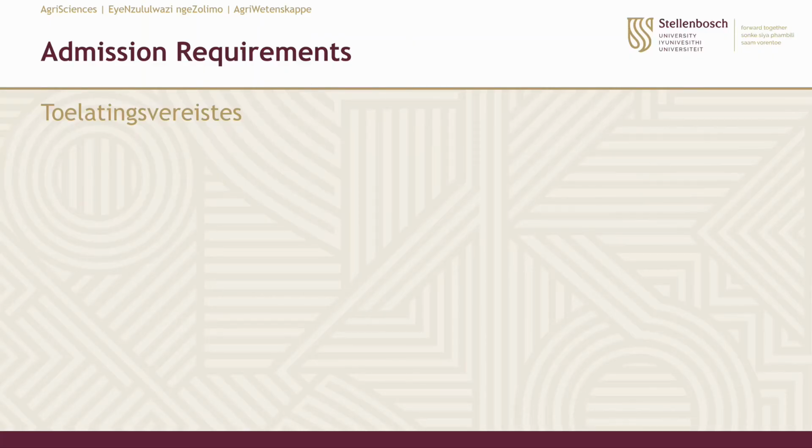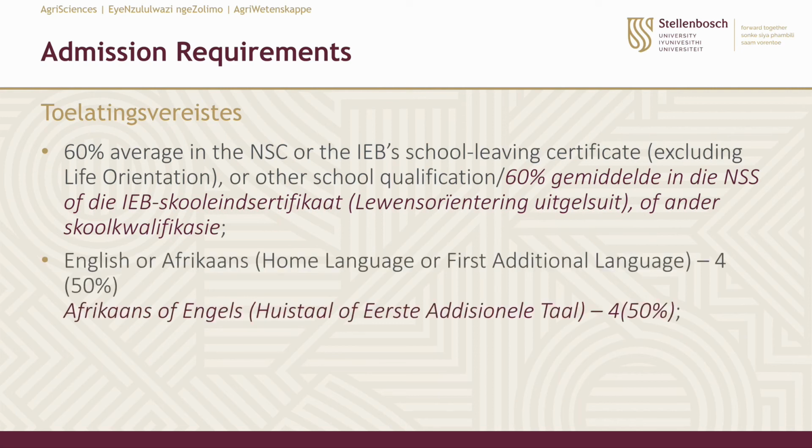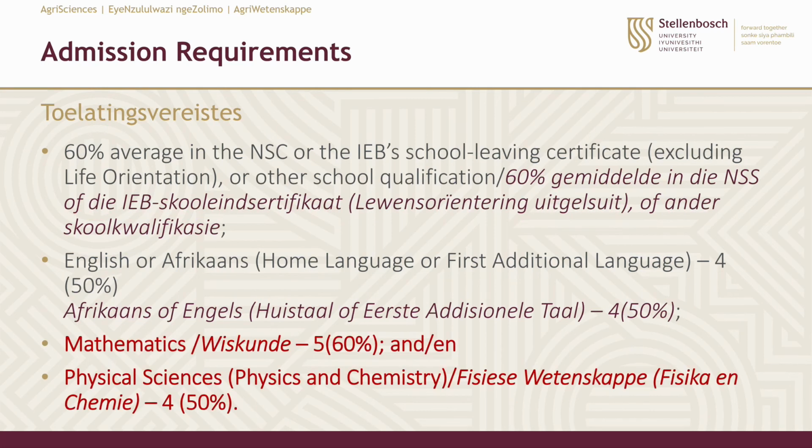For admission to the BSc Food Science program, the following specific admission requirements exist. An overall average of 60% in the National Senior Certificate or the IEB School Leaving Certificate, excluding life orientation, or other school qualification. English or Afrikaans, your home language or first additional language, 50%. Mathematics, you require 60%. And for physical sciences, physics and chemistry, at least 50%. Food science is a selection program, and therefore only 60 new admissions are accepted each year.